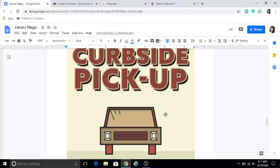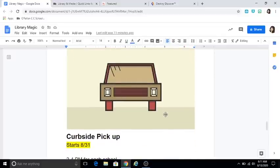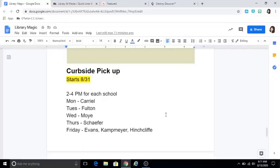So to get an actual physical book this school year, we are going to start on 8/31 handing out books that have been requested. Every student is going to be able to request one physical book to start with. Normally we let junior high students check out 3 books at a time, and elementary gets 1 book at a time. But at this moment, we're going to start with everybody getting one, and we'll kind of see how our volume goes and how we can handle everything.